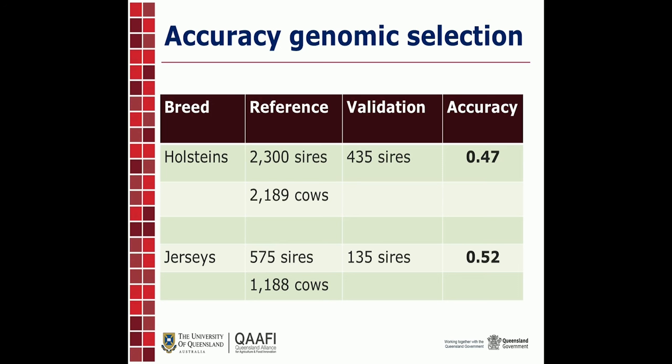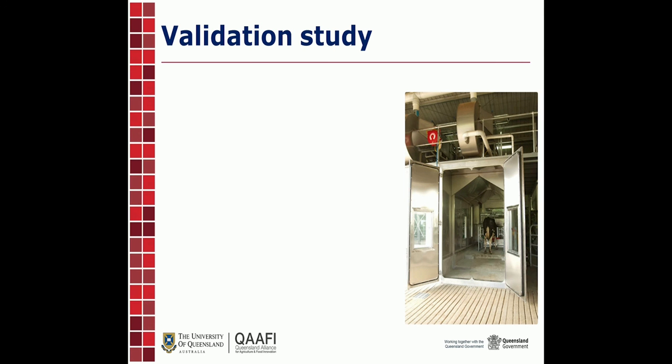The other way you can do it is to get two groups of animals, those predicted to be tolerant and those predicted from the markers to be heat susceptible, and then follow them through what actually happens in a heat wave. Does their production actually drop off as predicted, and less for the tolerant animals than the susceptible animals? So that's what we did next. And this is our validation study.